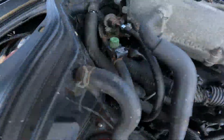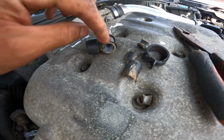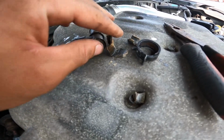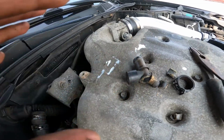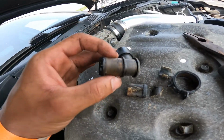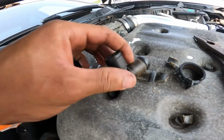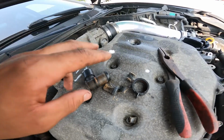So while attempting to bleed the coolant, I was able to break this thing, and it actually just deteriorated, leaked pretty much all the coolant onto the ground. Now I'm gonna go on a search for some sort of piece like this. It's not gonna have a bleeder on it, so it's gonna be even harder to bleed the coolant, but we're gonna do what we can.